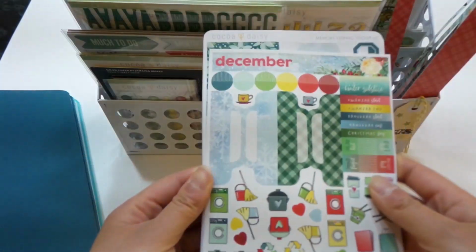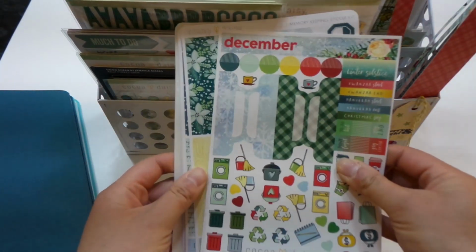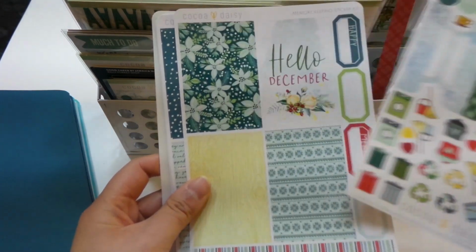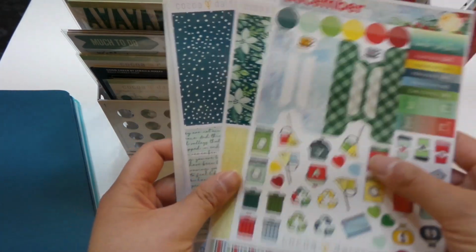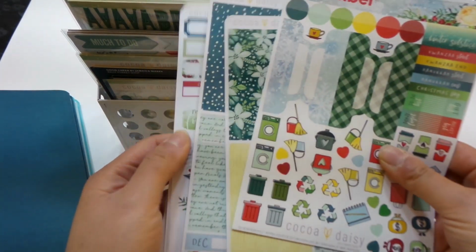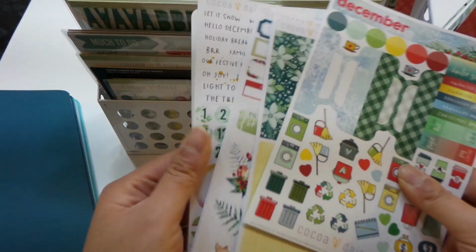So up front, I have some sticker sheets. These are all from various kits. This one here is from the main planner kit. These ones here are from the memory keeping sticker kit.